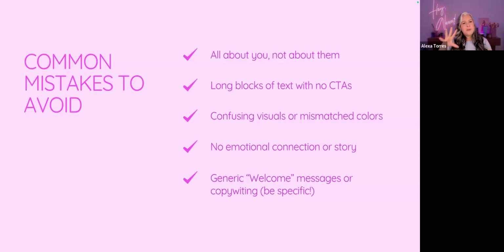But if you're like, have you been feeling XYZ? Or are you tired of XYZ? Or are you stuck, lost, frustrated? Anything that starts hitting those pain points immediately when they open it, they're like, oh wow, that is me. The first yes, that's me. And then you go in like, well, I help XYZ. Oh my gosh, that's me.